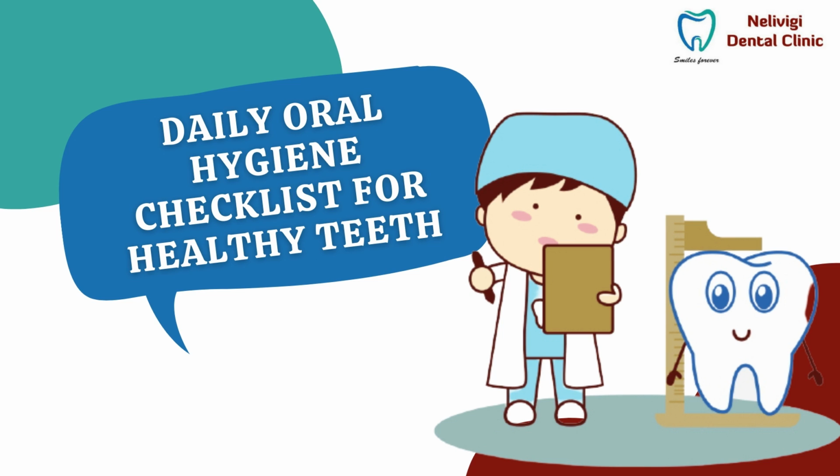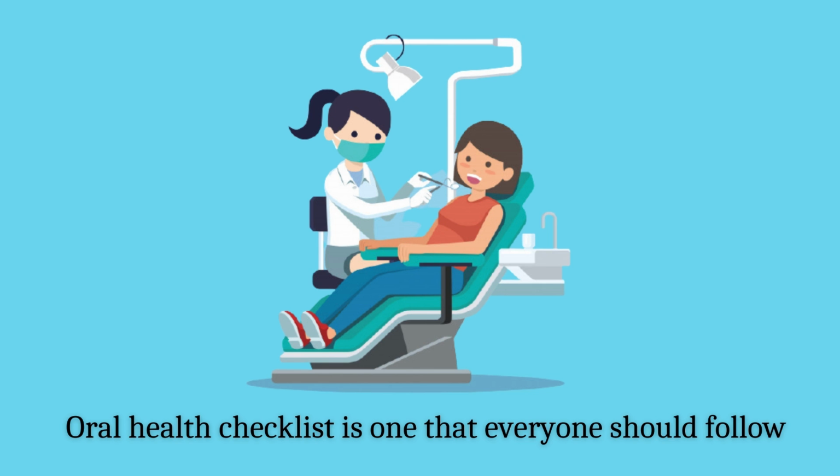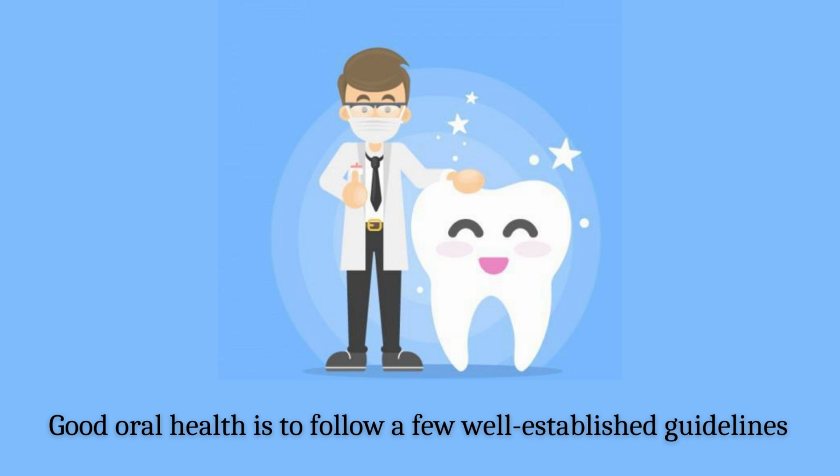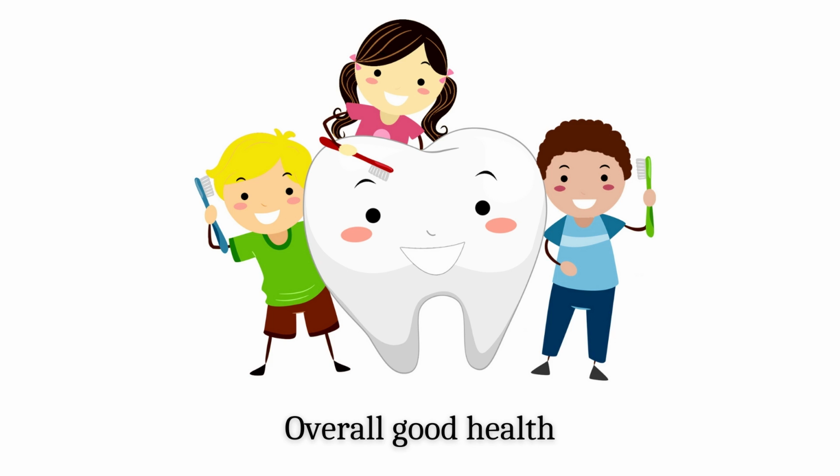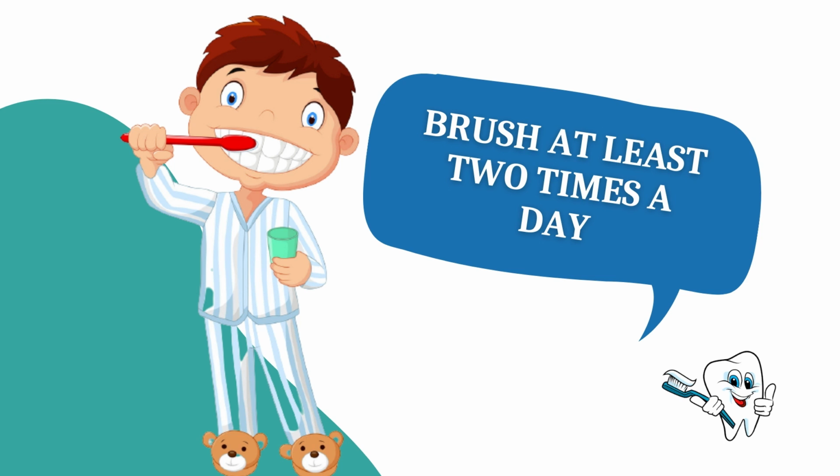Daily Oral Hygiene Checklist for Healthy Teeth. The following oral health checklist is one that everyone should follow. All it takes for someone to be in good oral health is to follow a few well-established guidelines that are in place with a specific purpose of supporting one's oral health, which is going to in turn support their overall good health.